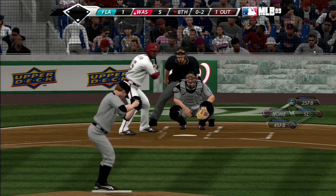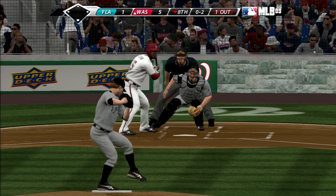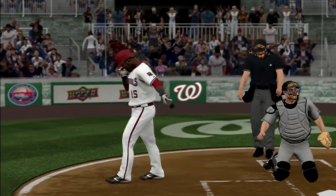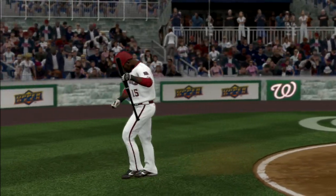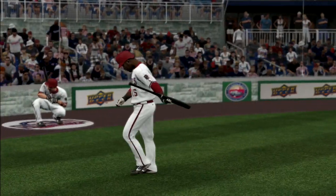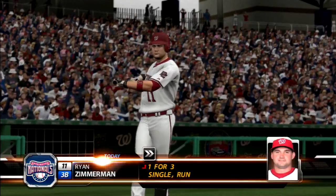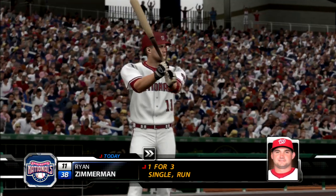Pitch on the way. Oh, and you can tell he wanted to hold off, but he swings through the inside pitch anyway, and he becomes out number 2. Ryan Zimmerman will get another crack, 1 for 3 thus far.